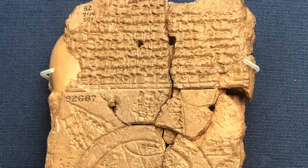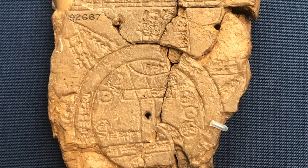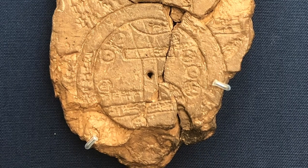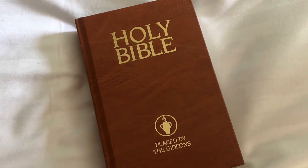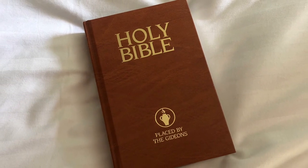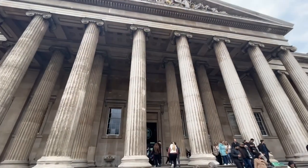The possible resting place of Noah's Ark may have been identified thanks to a 3,000-year-old clay tablet preserved in the British Museum. According to the Bible, the Ark was a vessel that saved 2 of every animal species during a massive flood sent by God to purge the world of evil.